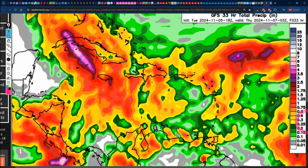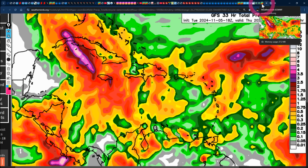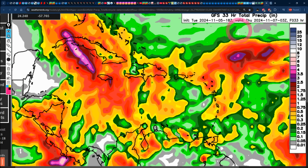The greens, that represents all the way up to 0.12 of an inch of rainfall, all the way up to the purples and the pinks, that represents all the way up to 3 to 4 inches of rainfall. So we're definitely going to be in for some amount of rainfall across sections of Cuba, sections of the Bahamas, Haiti, the Dominican Republic, Puerto Rico, sections of the US and British Virgin Islands, Anguilla, Antigua and Barbuda, St. Martin, St. Kitts and Nevis. Some rainfall definitely in store for Guadeloupe, Dominica, Martinique, St. Lucia, St. Vincent and the Grenadines, sections of Barbados, Trinidad and Tobago.